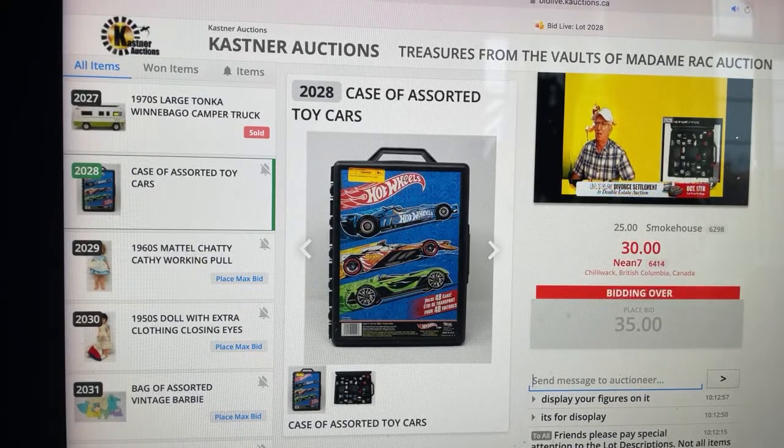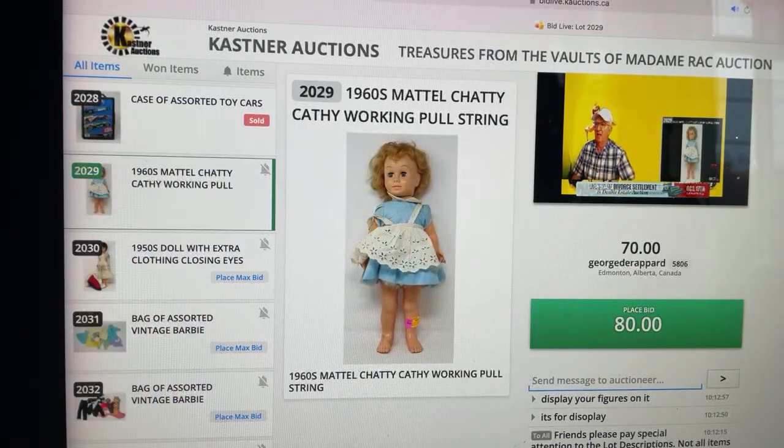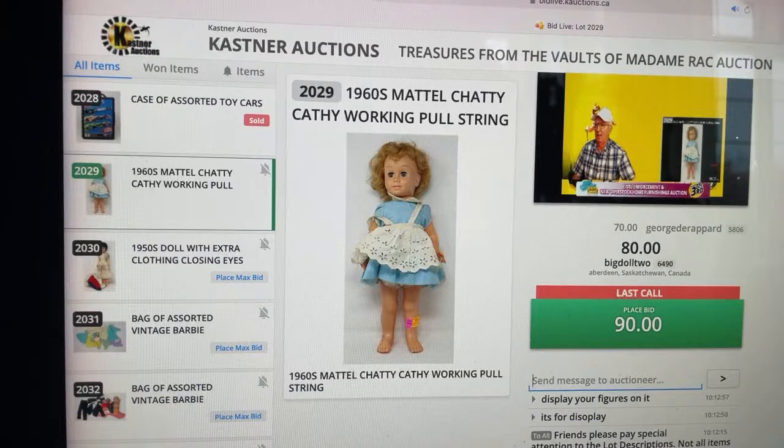Next lot up should be Chatty Cathy. And this Chatty Cathy does talk too. She does work. Number 29 on the Chatty Cathy. Assuming nobody did anything at the auction, but she does work. Hi, Kathy Cash. Good to see you.